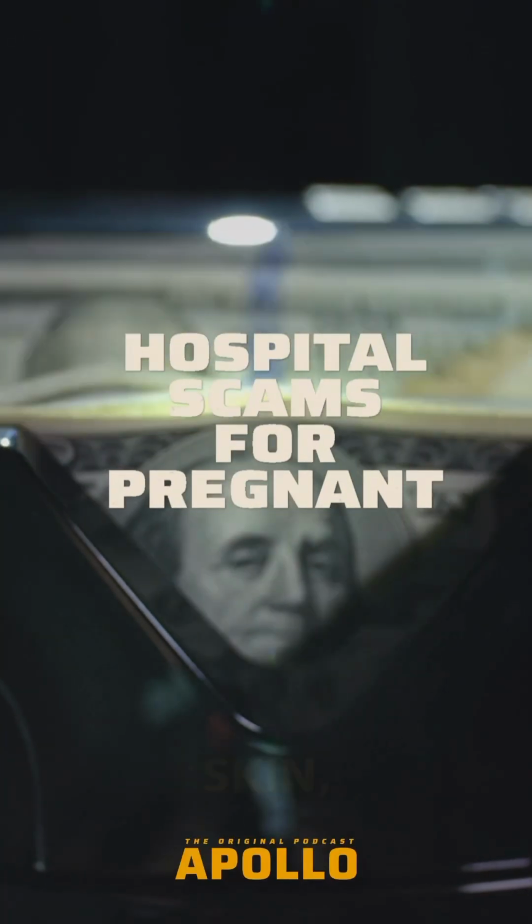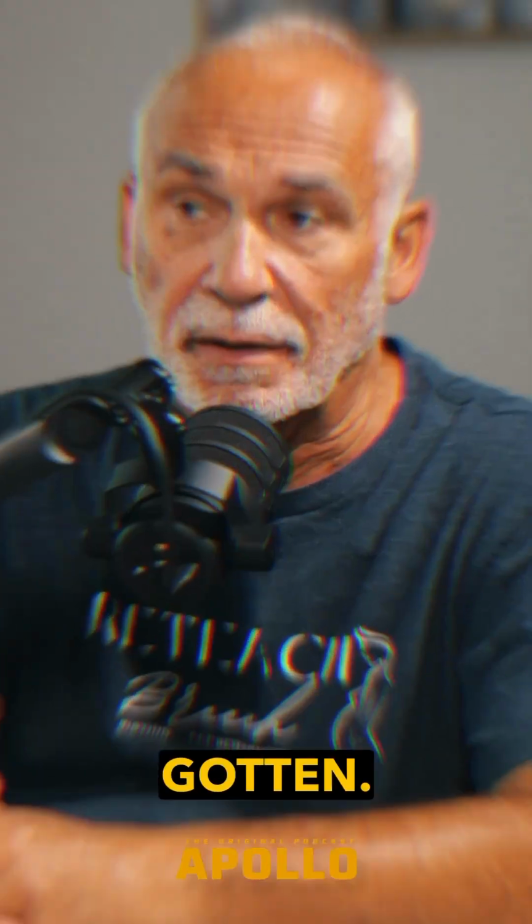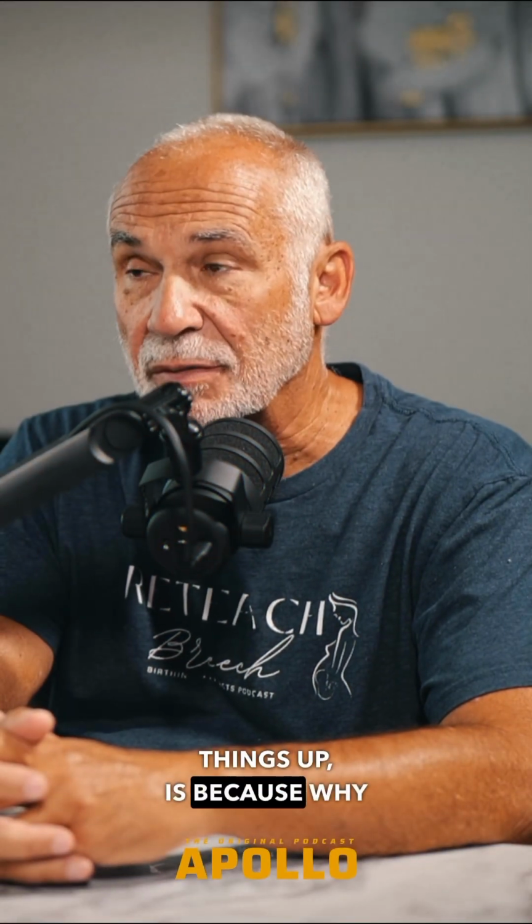When they put a baby skin to skin, they can bill for that because they have to have a nurse that's standing by. So there's a billing code for that. This is how absurd it's gotten. The reason I'm bringing these things up is because why do you need blood drawn?